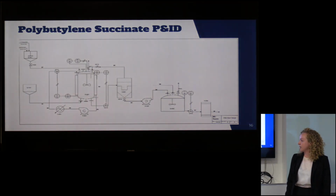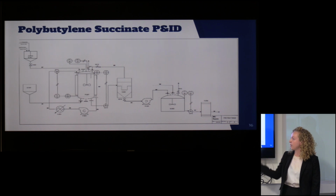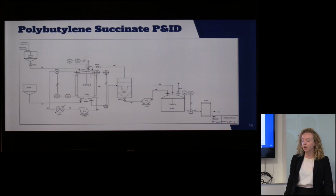The next step is the creation of polybutylene succinate. So we take our 1,4-butanediol product and mix that with more of the biosuccinic acid. This mixture is then fed to our polymerization reactor, where it is ramped up to the temperature of 270 degrees Celsius for the polymerization to occur. Once again, we do have a recycle loop to make sure that we're maximizing our conversion.